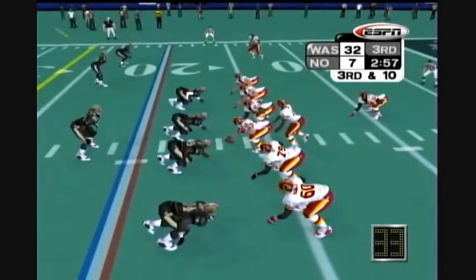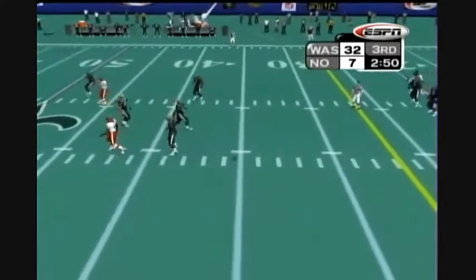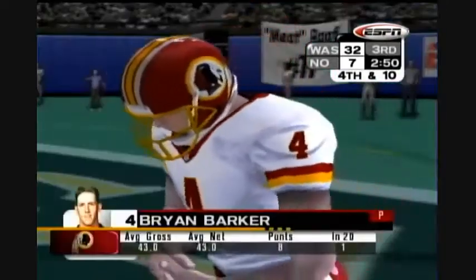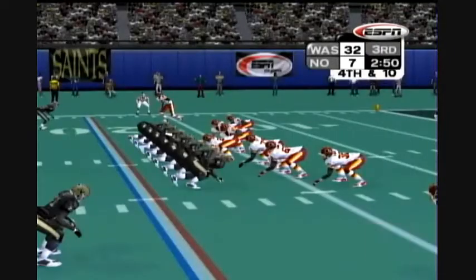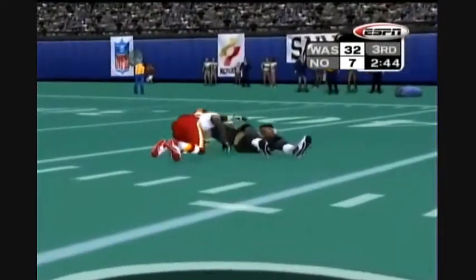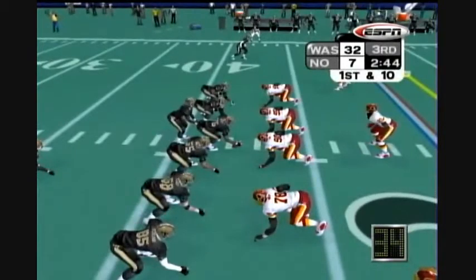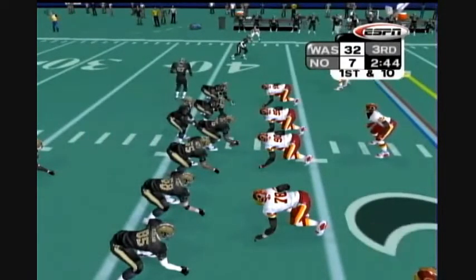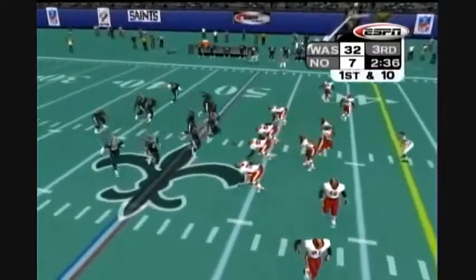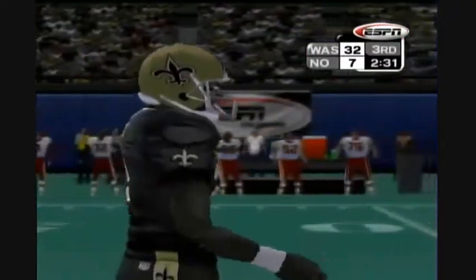The defense will rush 4 with 7 back. Back drops back. Good coverage. Incomplete. Barker back to punt. Stop by Lyle. First down and 10 to go. The Saints send a man in motion. Cut. Brooks drops back. Tackled by Terrell. A 10-yard pass to Horn. Joe Horn was probably the best free agent pickup of the 2000 season. Second and 10.